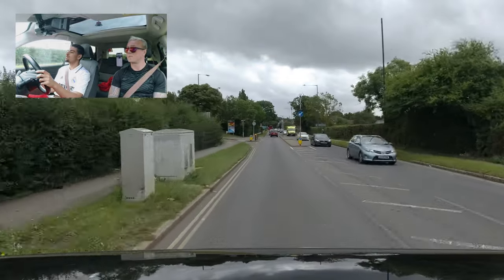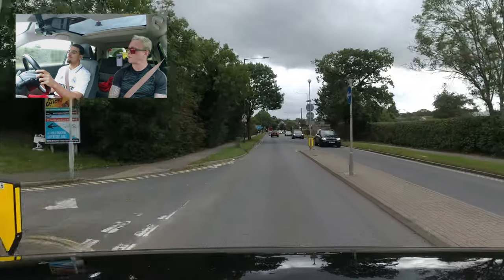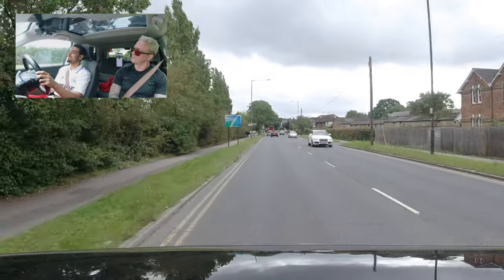So we've just got about 10 minutes to go. We'll be back at the test centre. Yeah. So we're probably about three quarters of the way through the test, not long. Yeah. How are you feeling? Moving. Yeah? Yeah.